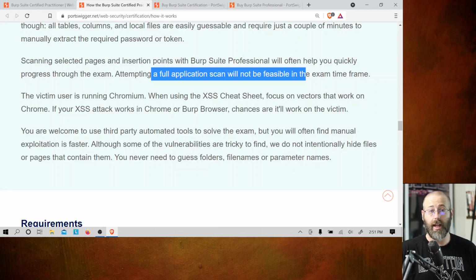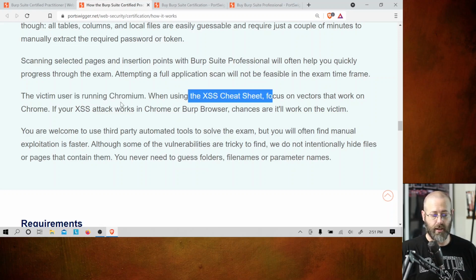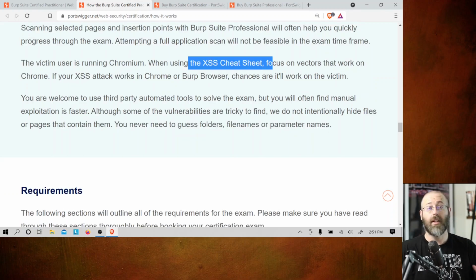So 3-hour exam, it's a practical exam. You get 3 hours, you're going to work your way through a couple of web applications, find some vulnerabilities, exploit said vulnerabilities, and submit your solutions, and you're done. The victim is running Chromium, so when you're using an XSS cheat sheet, focus on vectors that work on Chrome. If your XSS attacks work in the Chrome or Burp Suite browser, chances are it works on the victim, so that's good to know. Again, not trying to trick you, they're just trying to give you the help you need to be successful. That's what it's about.